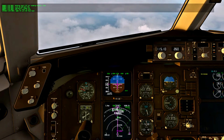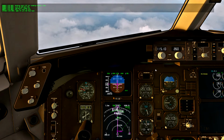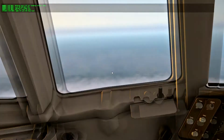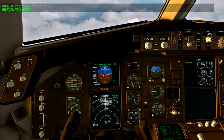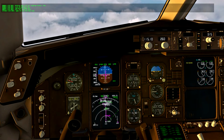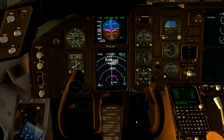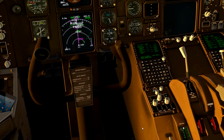Okay, so welcome back. We're just on the descent now into Heathrow. We're on the Begin 4 Bravo arrival for runway 27 left, taking ILS. We're just passing, oh, okay, clouds. Yep, we're just passing 150 now. We're a bit above our glide. We're a couple of thousand feet above our glide, so I'm going to put my speed brake to half.